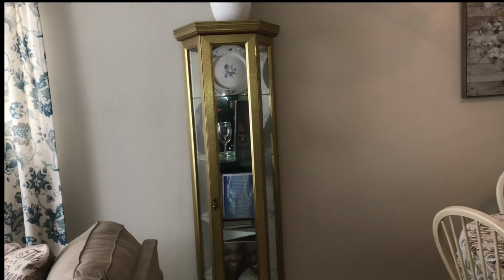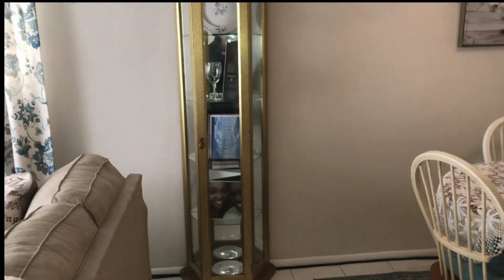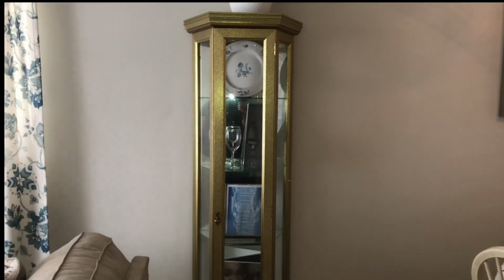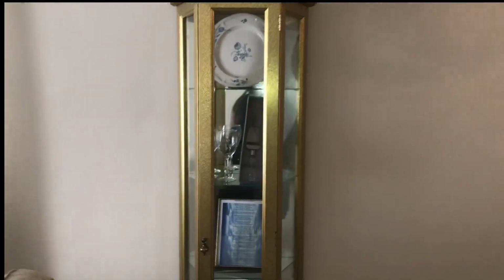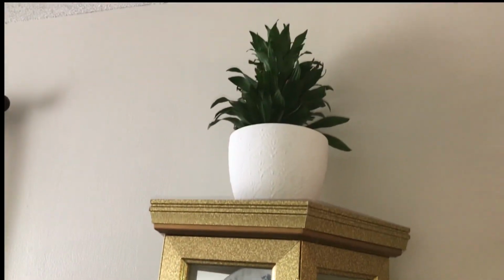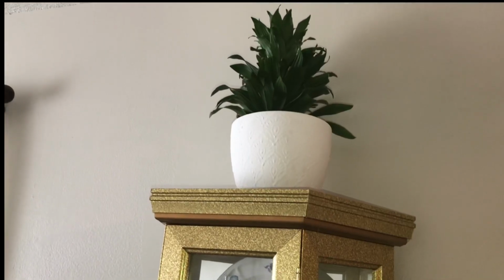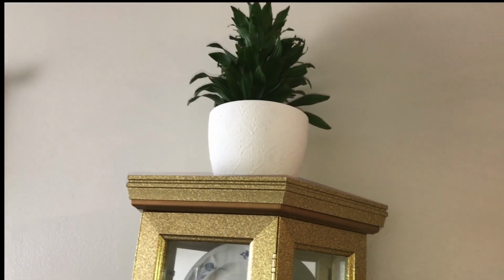I love it a lot, but I am thinking about giving it a fresh coat of paint, like an antique white. I like a distressed look in a way, and the gold just is too bold for me. So I am thinking of dressing my curio out, but in the meantime I have a fresh plant at the top. I am thinking of changing that out to another plant that hangs.